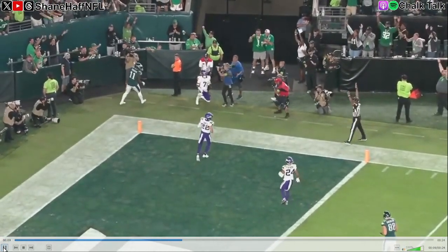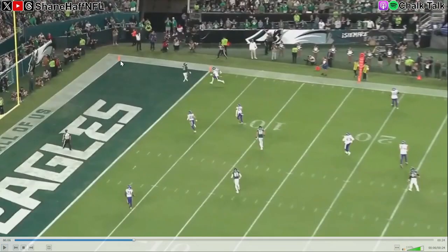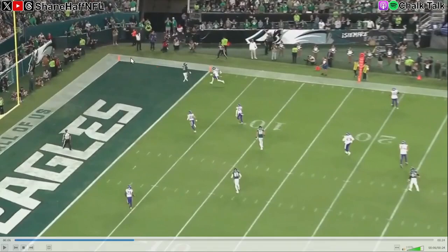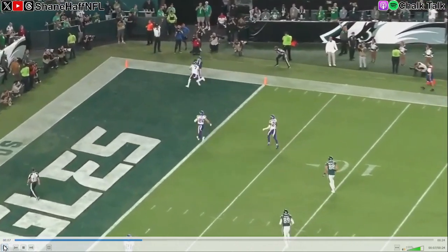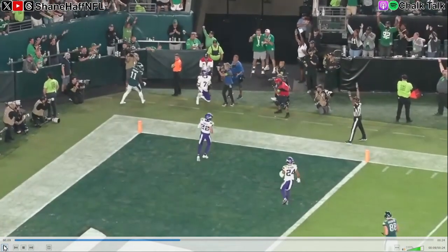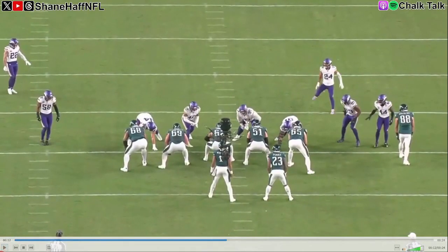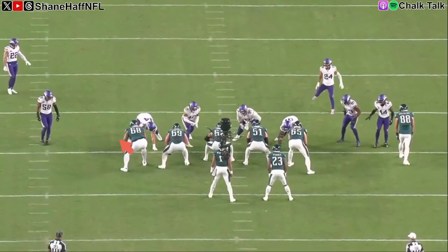Brown. Now, could you nitpick and say that we would like to put this ball more on the pylon? We'd rather get it up here. Maybe not so close to the sideline, absolutely. But on the throw with pressure in his face, that's a great throw by Jalen Hurts. Unfortunately, overturned on review. Now, if you watch what happens here, this is how we're setting up this protection.